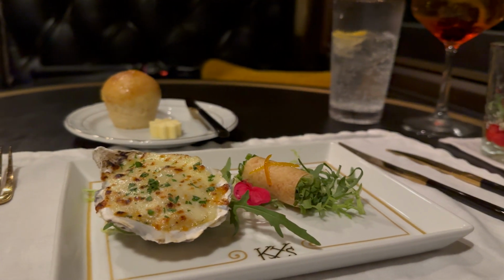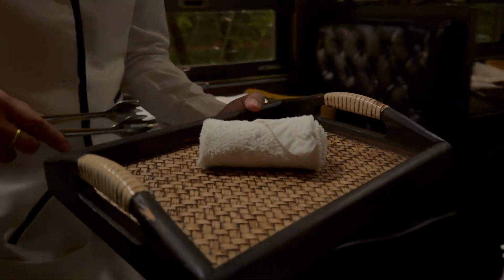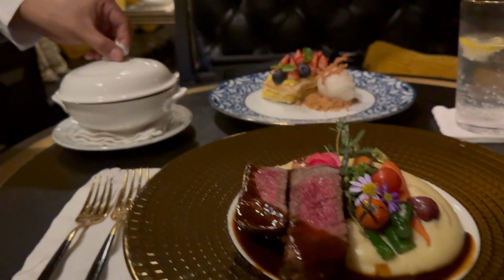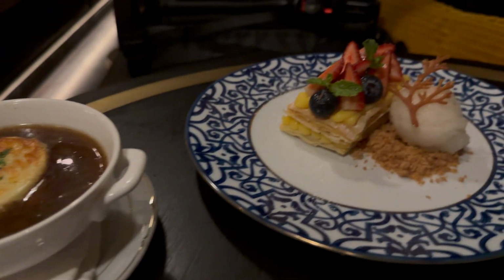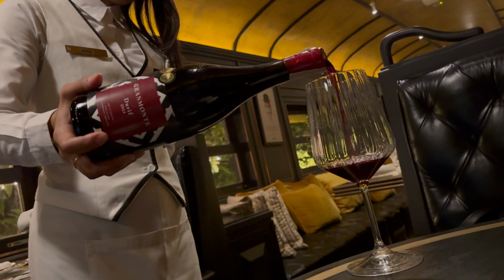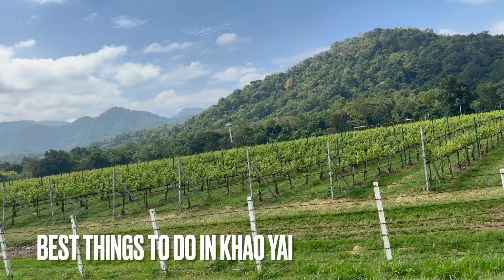Starting off with an amuse-bouche that is an oyster gratin. They then brought out an oshibori towel. It was nice and refreshing that I wiped on my face before getting my hands dirty and ready to eat. The dishes I ordered were a beef bourguignon with French onion soup and a dessert of lemon layered pastry, and they paired it with a locally made red wine from the winery that we're about to visit.